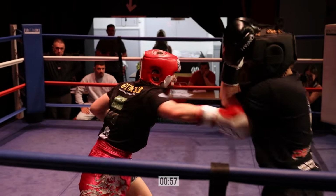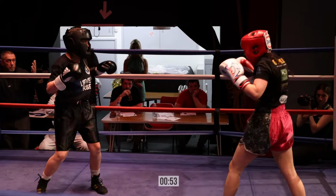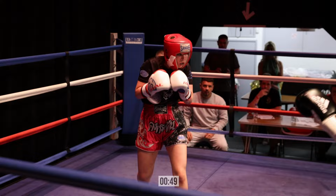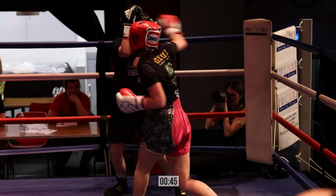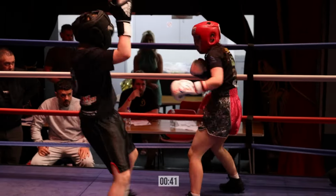Nice combination there from Sophia. Sophia's still working that body. She likes going high low. She's ripping that left body shot there. Lovely. There's better movement here now from Elan. She's not getting cornered as quickly. I'd like to see her hands a bit tighter when she's moving. Jab and move, come on.